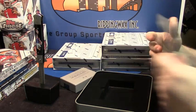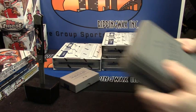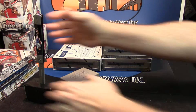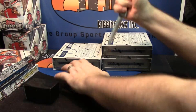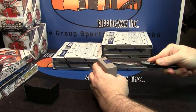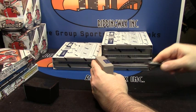The color of the tin is very nice. Not to say the matte gray of it, I guess. Come on. Come on. Let Daddy see something good on the bottom. That's what we want to see, is something good on the bottom.